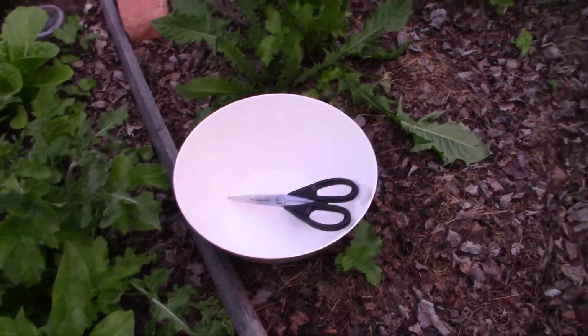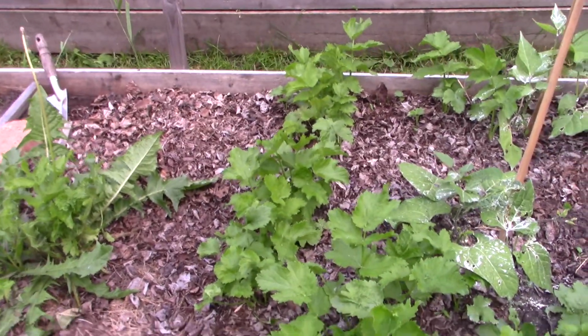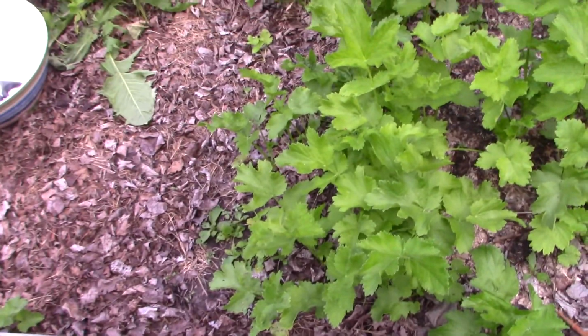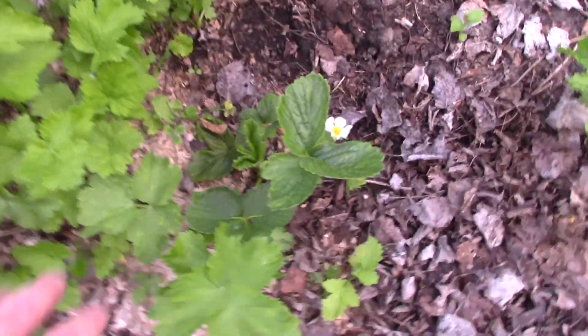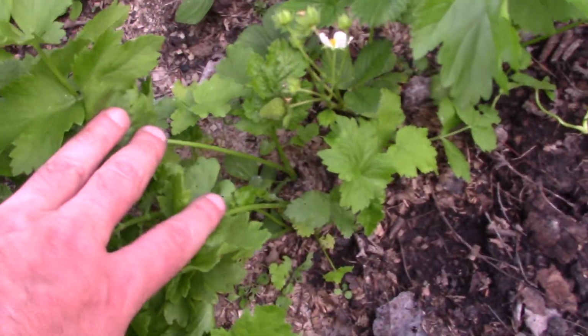Here's my bowl. Yeah, more parsnips. These all came up on their own. This is where I had a plant that went to seed last year. Some strawberries in here, hoping parsnips will camouflage them against the birds.